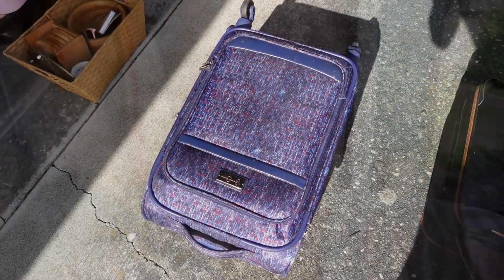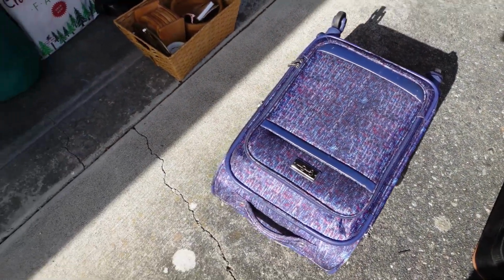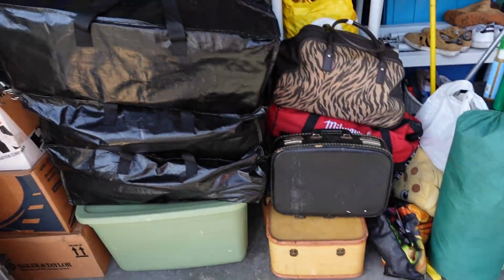All right, I'm not going to make you guys wait any longer. That Jessica Simpson luggage is sitting there waiting to be opened. They're like, come on, open me up. The people are waiting, right? You guys want to know what's in that beautiful blue bag? Let's take a look. Let's get into it. Of course, before we do that, I got to give you a little temptation.